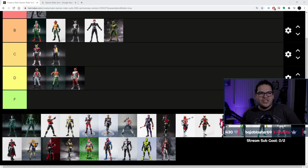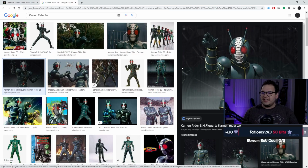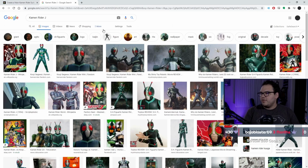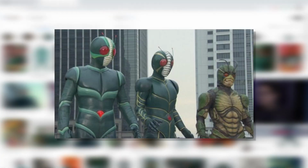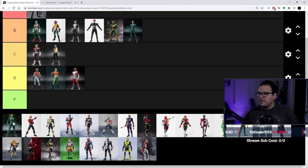Kamen Rider ZO, such a streamlined, simple suit. I think it gets what it's trying to achieve. It looks easy to move in, which is like a big thing for me. ZO, easy B. Kamen Rider J, almost the exact same. We got like the level up lines here, but it's also more rubbery. I think I'm gonna put him in a C.